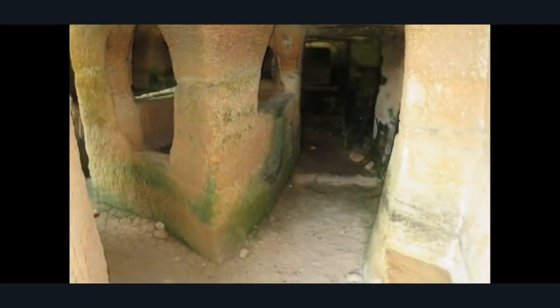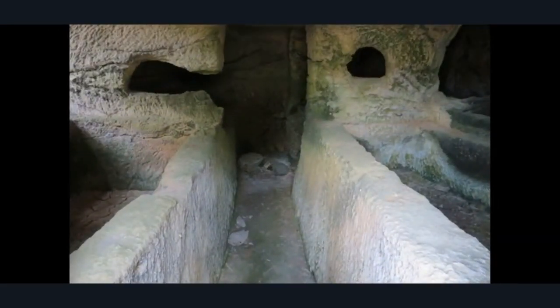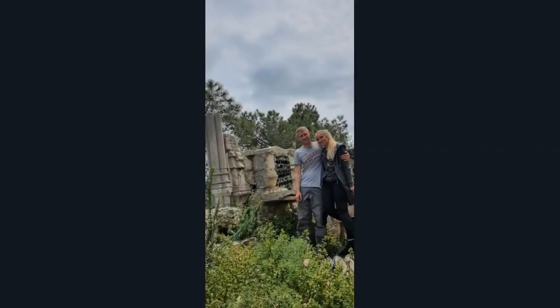It's just incredible how they cut all this out without breaking the wall, you know, because if you make a mistake you've got to do it all again. You've got to find another plot of land. Look at the stonework on the left hand side. This is what I found just down the path. Looks like something out of a jungle from South America.